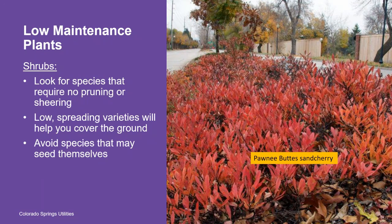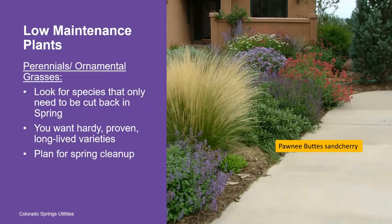Perennials and ornamental grasses. I'm a big fan of ornamental grasses and perennials. For a low maintenance landscape though, this is where you start to get into a little bit more maintenance, particularly with perennials. It's not always the case, but there are a few on the list that I provided that tend to be pretty low maintenance, where you just cut them back in the early spring or late winter, and that's about all you have to do. Ornamental grasses are great actually in that way. You just cut them back in early spring or late winter, and that's about all you have to do with most of them, particularly the ones I put on the list.